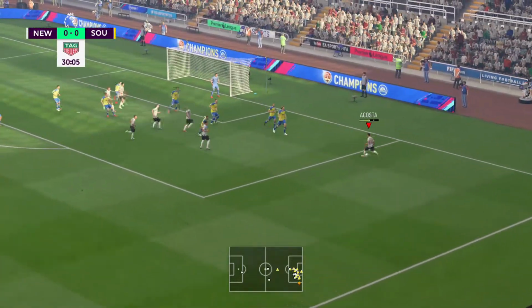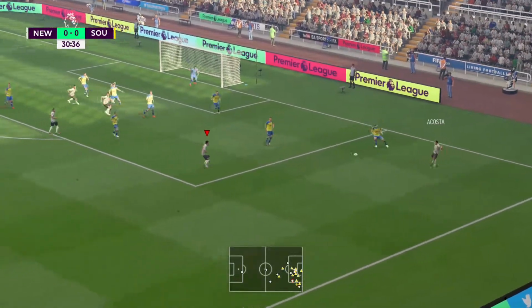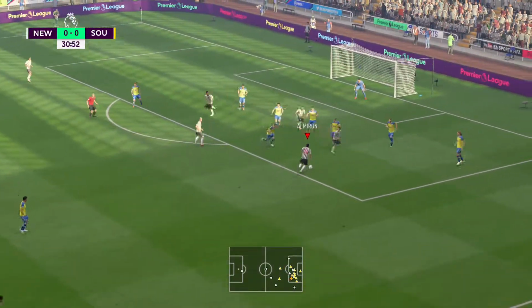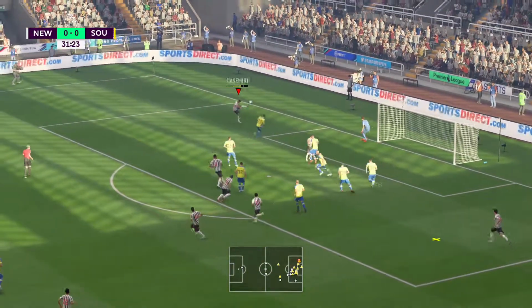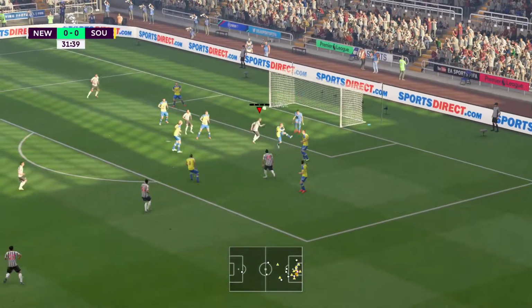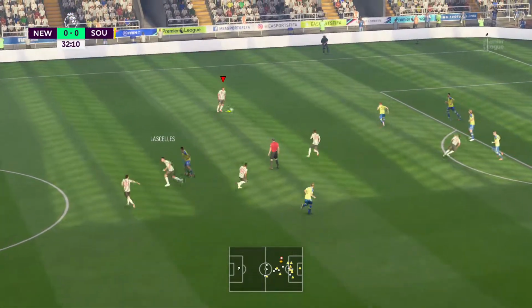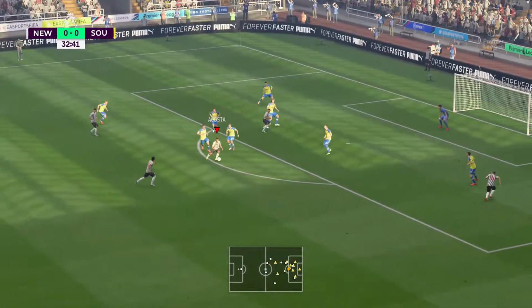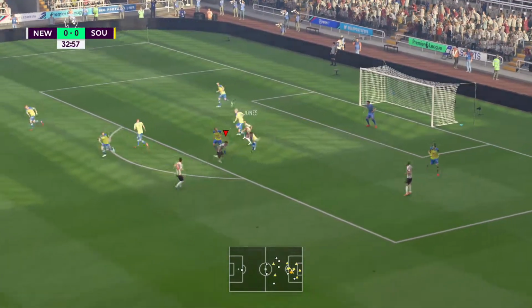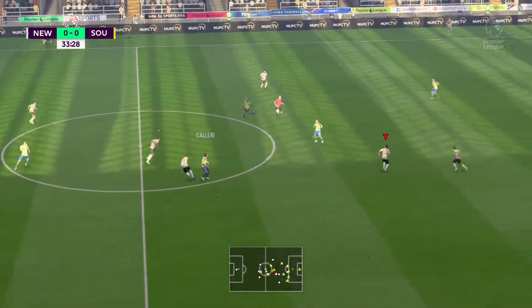Now the possibility for a cross. Delivered into the box. Cleared away by the defender. They might have played him in here. Headed back across goal. It's Manquillo. He's got his shot off now. Got in the way. Good distance to the clearance then.